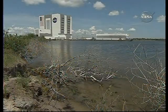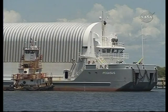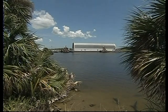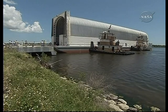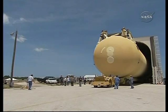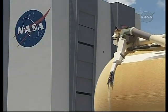On May 7th, external tank 132 arrived by barge from the Michoud Assembly Facility in Louisiana. The barge, named Pegasus, is 200 feet long and 35 feet wide and was built specifically for transporting the external tank. Within the confines of the turn basin, a commercial tug assists Pegasus as it maneuvers up to the dock. Once on dock, we use the external tank transporter to move the tank off the barge and over to the vehicle assembly building. While the entire offload process takes technicians and engineers approximately 2 hours, the actual travel time is only 10 minutes for the quarter-mile trip.